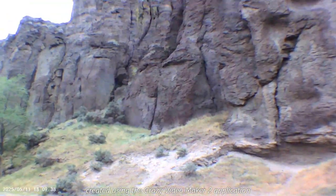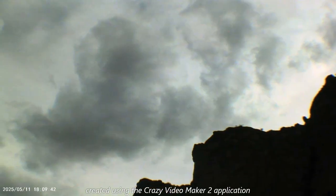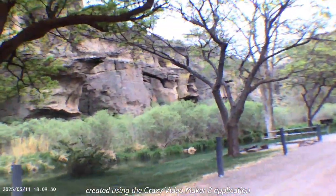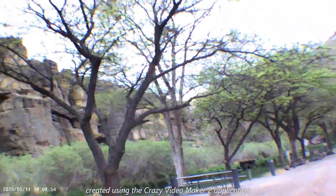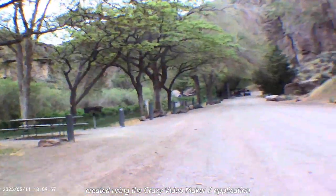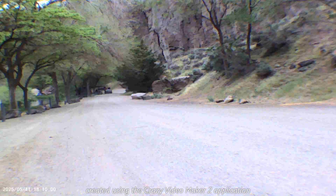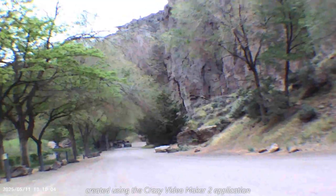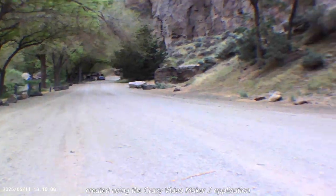Again, canyon wall. We do get some gray clouds. It did rain earlier. Back in Hollister, it rained a lot. But it's not supposed to rain too much out here. Tonight, the rest of tonight or tomorrow, so we should be good.